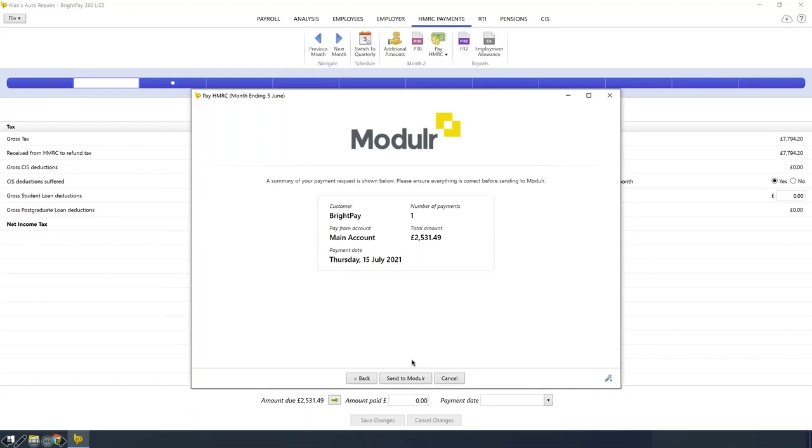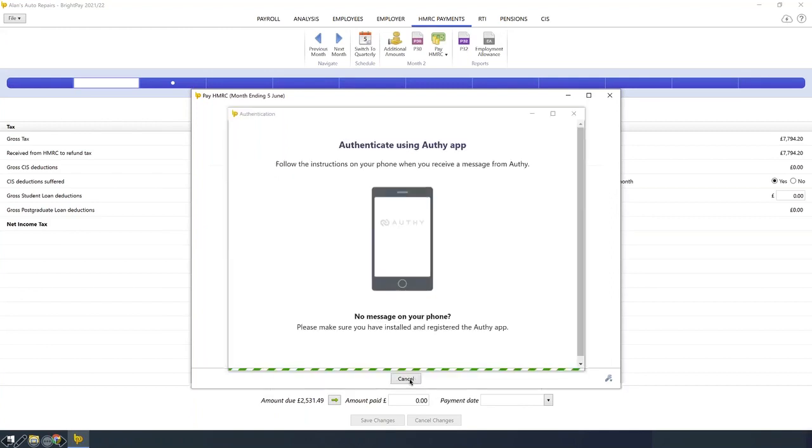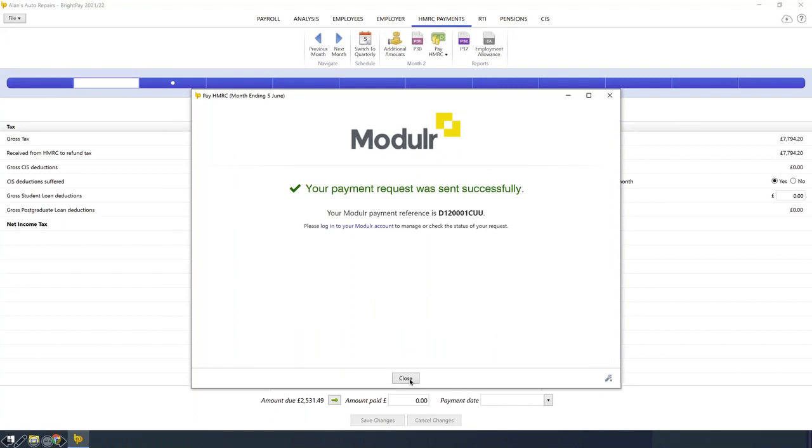A summary of the payment request will now be displayed for final review. So I'll click Send to Modulr. A further Auth request will now be sent to your mobile device, asking you to approve the payment request submission. Confirmation that the payment request has been successfully sent to Modulr will be displayed. And again, the authorized person can log into their Modulr account to approve the payment to HMRC.